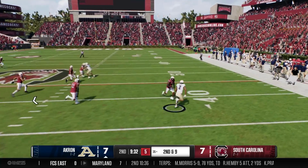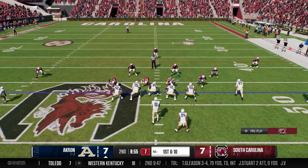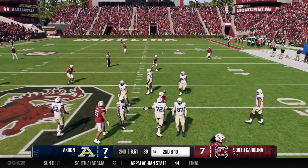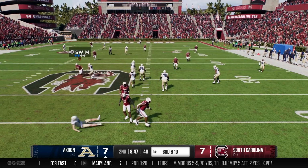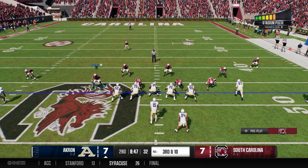It's a bubble screen outside for Faison Wilson, who gets a first down and a lot more as he gets out to the 48, plus territory again for Akron. He's been moving the ball well. 1st and 10, can't set up the screen. Now makes it 2nd and 10 as they go play fake. Finley downfield has Tonka right in his face. Takes a shot to the chest. Incomplete. Now 3rd and 10.